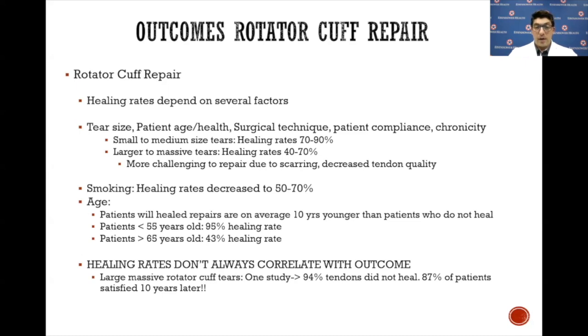Patient-related factors. We know based off substantial evidence that healing rate decreases if you're a smoker. Studies have shown that the healing rates for a small to medium-sized tear can go from 70 to 90% down to 50% if you're an avid smoker, because smoking leads to issues such as decreasing blood supply to the tendon. It inhibits the cells that lead to collagen production and repair of the tendon. So overall, it's not a good idea to be smoking if you're planning to have a rotator cuff repair.